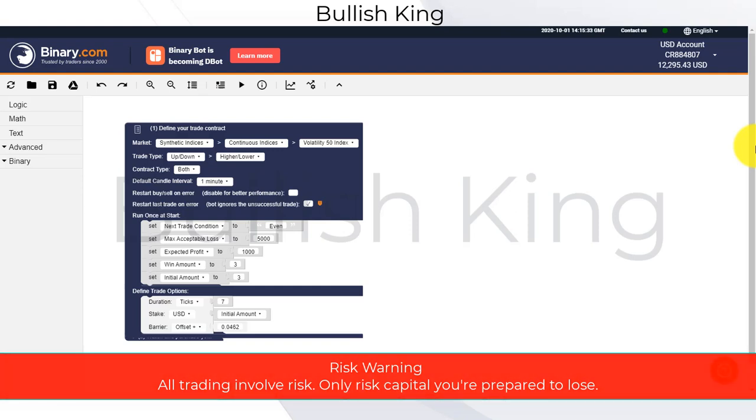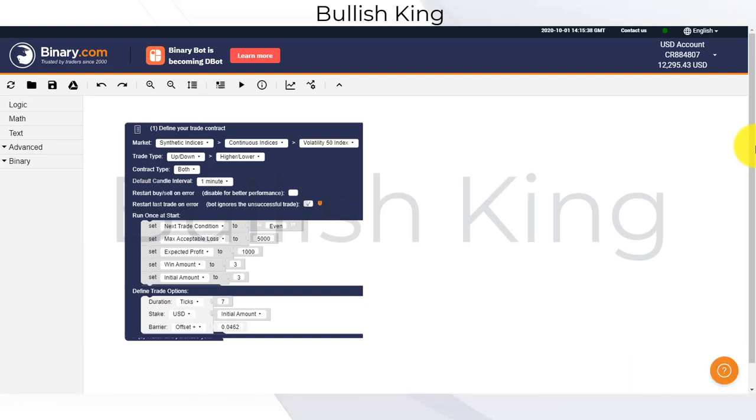Today I'm going to share a very good rise and fall binary bot. This bot works best in the Volatility 50 Index. Bot settings are default. Download the bot and load it. All settings are the same as my bot settings.